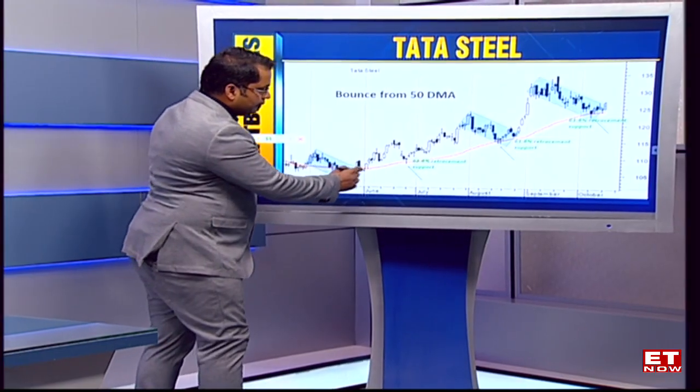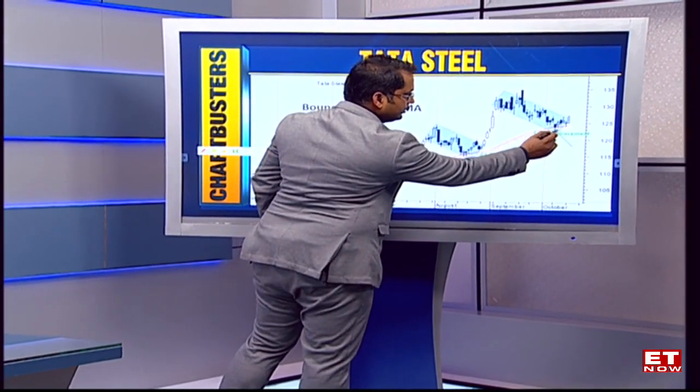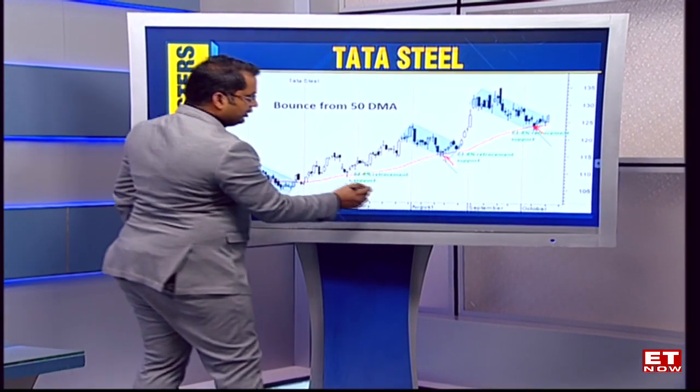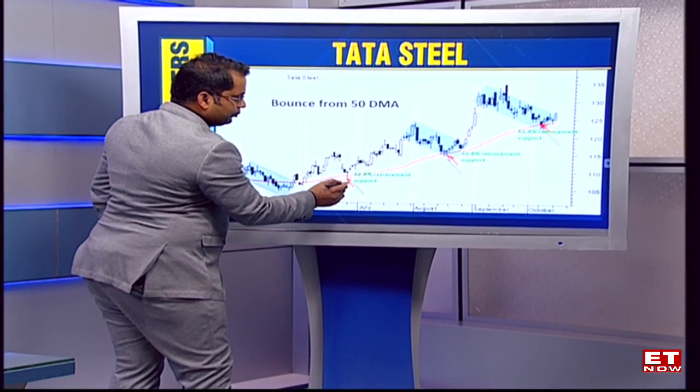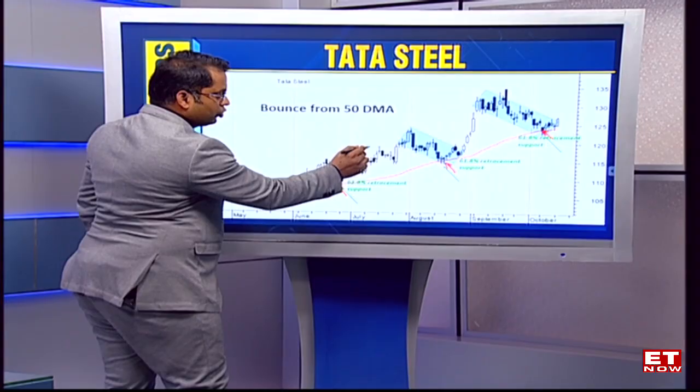One is that the stock is coming back towards the 50-day moving average support. So as you can see, in the recent charts, the stock has taken support at this red line, which is the 50 DMA for Tata Steel. This historically, over the last 3 attempts, has been acting as a major support for Tata Steel, and we've seen the stock ending a phase of correction and restarting a strong uptrend for itself.